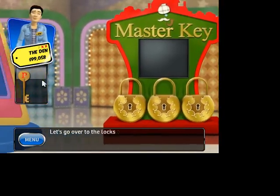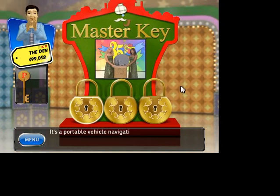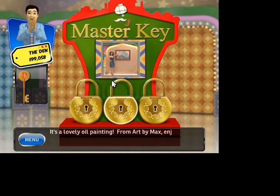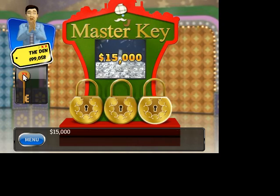Let's go over to the locks to see what the key opens. Our first item: vehicle navigation system. From Magellan comes the road map. Come on, come on, please. It's a lovely oil painting. Oil painting in the 15 grand. Finally. In the 15 grand, we know that. $1,000 in cash. 15 grand.